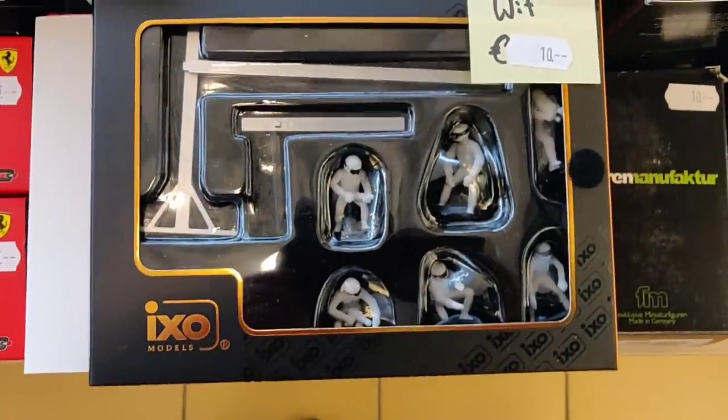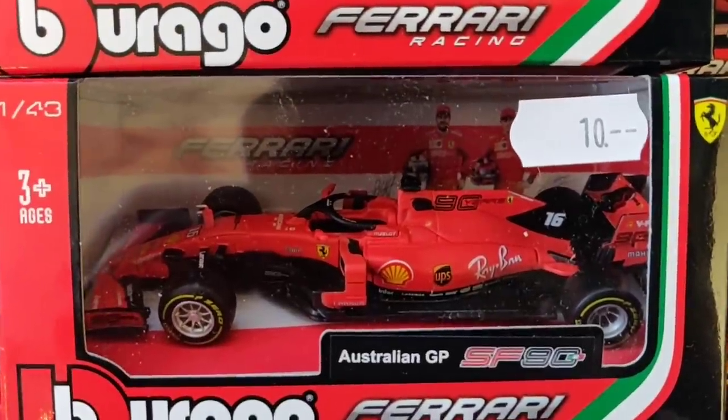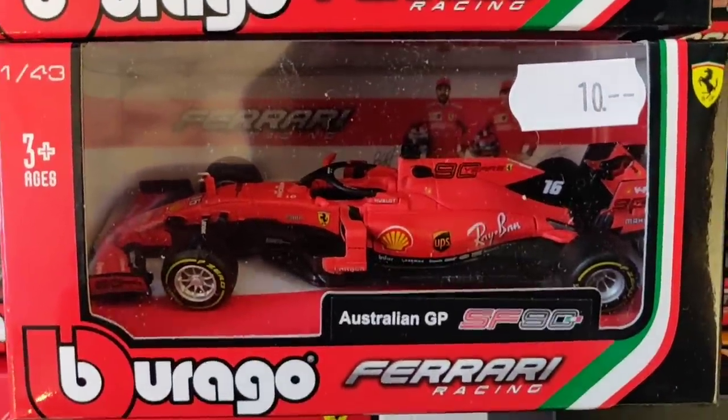Get some racing figures. Oh, these are looking really nice from Drago.